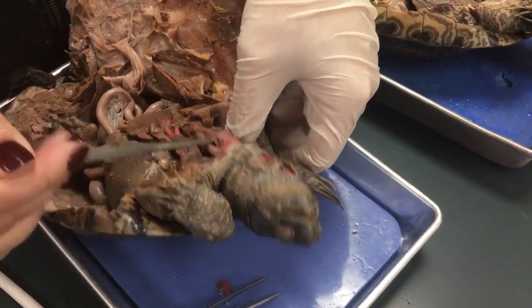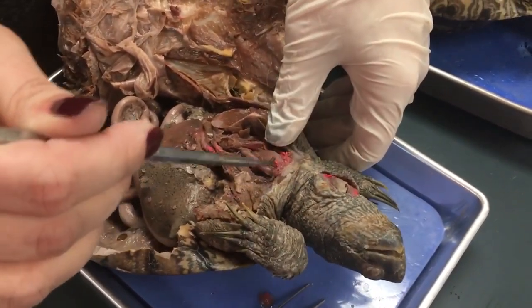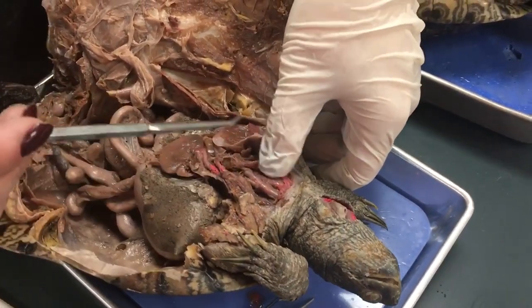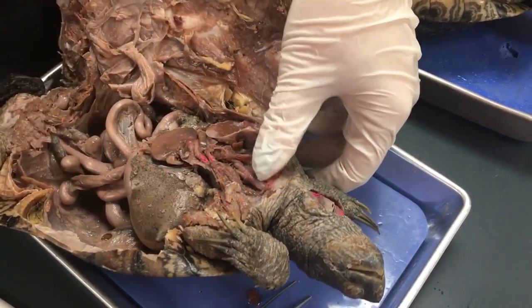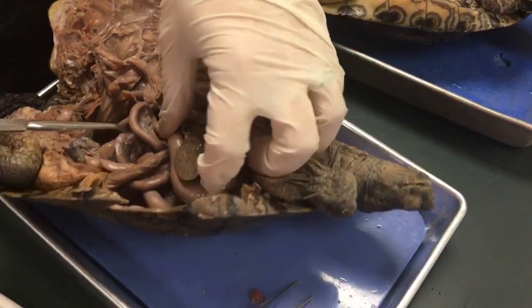But this right here is the esophagus, so it tends to be a little bit flabbier. There's no cartilage reinforcing it or anything like that. And it's very muscular. It just feels kind of flabby. It's muscular because of the contractions that help pull food down into the stomach, which is back here.